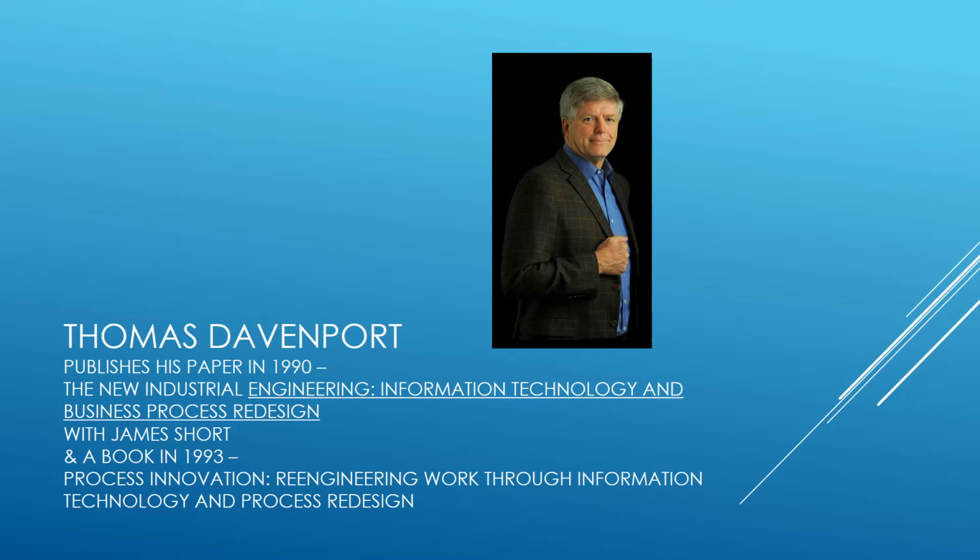Also, Thomas Davenport published a paper in 1990 called The New Industrial Engineering, Information Technology and Business Process Redesign with James Short. And later in 1993, a book was published called Process Innovation, Reengineering Work Through Information Technology and Process Redesign.